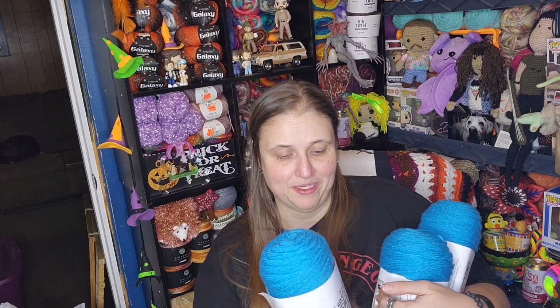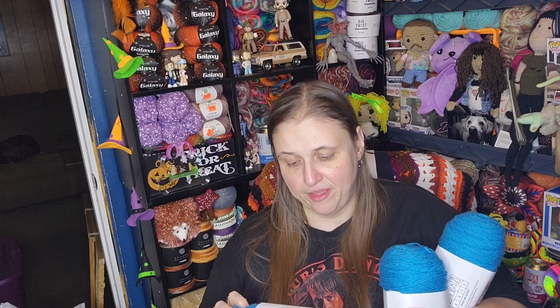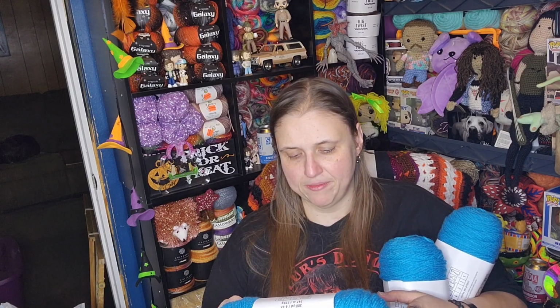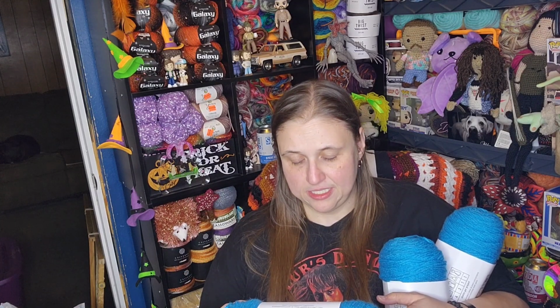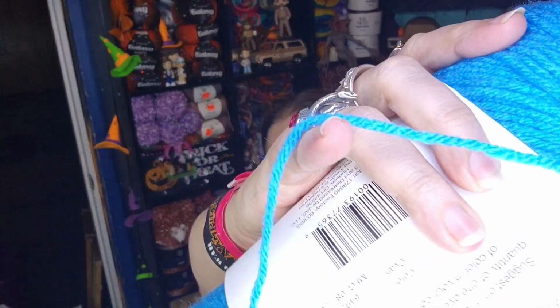If you're not familiar with Big Twist value, I hope you will be soon, because they're wonderful. I love the Big Twist value. They are 100% acrylic. They are made in Turkey. There is, in this skein right here, 380 yards, which is 347 meters. There are 6 ounces, which is 170 grams. The suggested needle size is a US 8, which is a 5 millimeter, and the suggested hook size is also a US H8, which is a 5 millimeter. It is a medium 4 weight, which I also agree with.